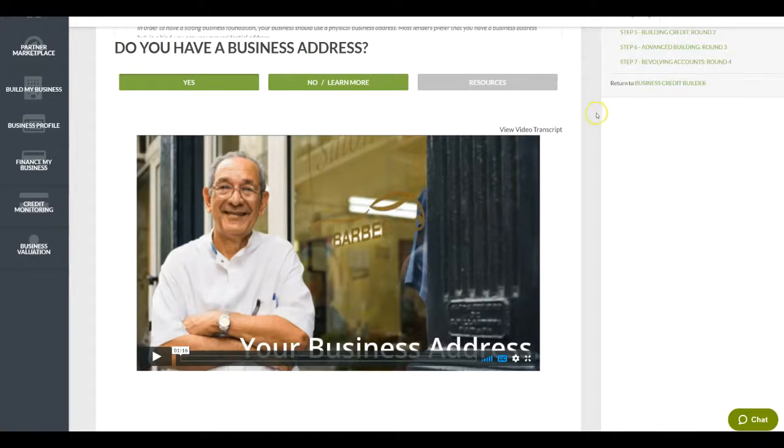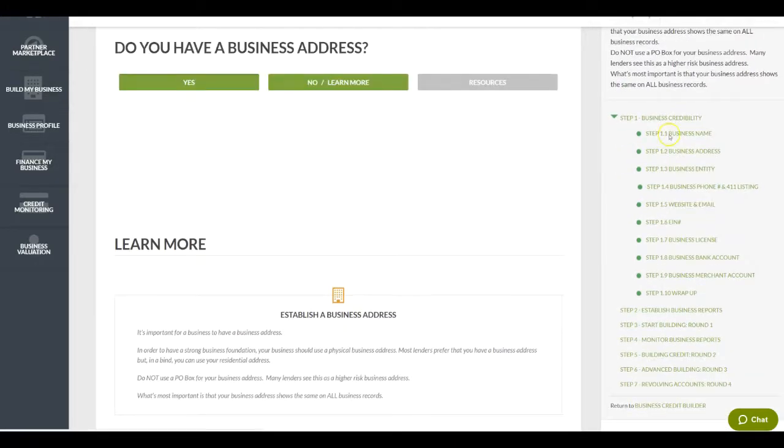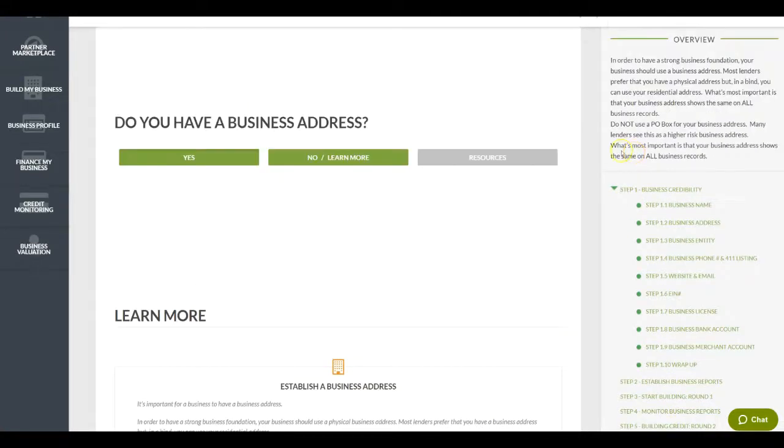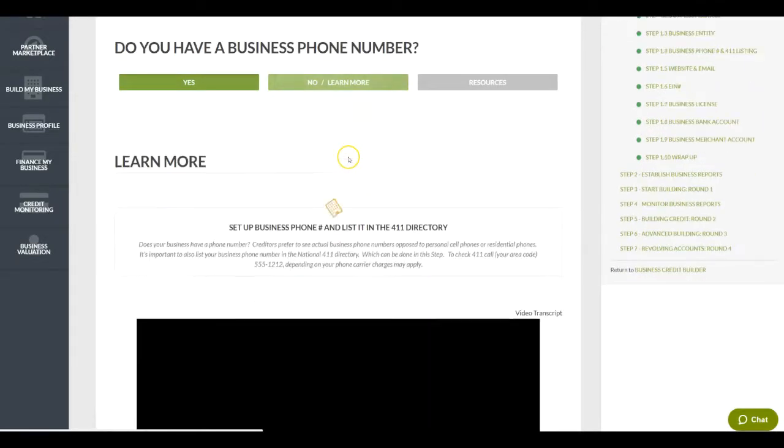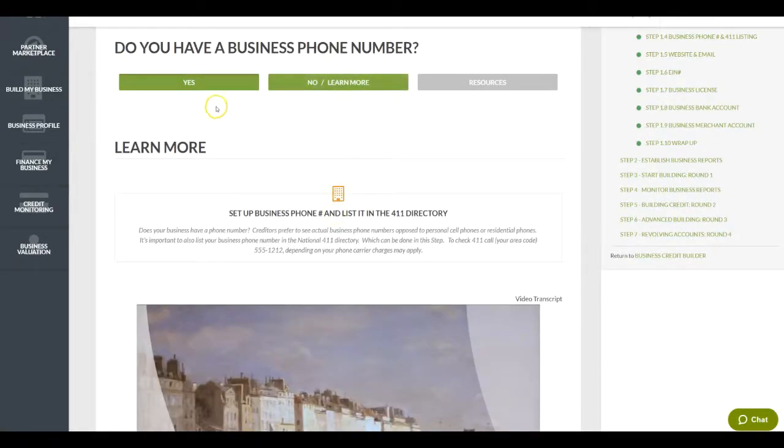So a lot of people don't meet the criteria that lenders and credit issuers have. In step 1, we reveal those issues. We then correct those issues to make you even more lendable. We help set up the business entity. We even help you set up your business phone number, your business fax number, all through the finance suite, guiding you along the way with the little nuances, the variables that you need to know.